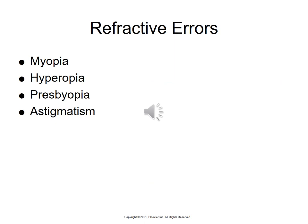Refractive errors, commonly known as, for instance, nearsightedness and farsightedness. With nearsightedness, this is myopia. The refractive ability is too strong and images fall in front of the retina. With hyperopia, the refractive ability is too weak and the images fall behind the retina. With presbyopia, there is a loss of lens elasticity related to aging. The eye can't focus for close work and images fall behind the retina.